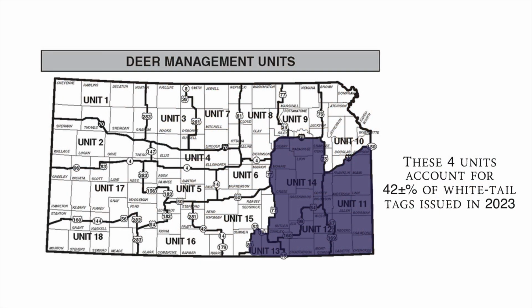I believe that's one of the reasons Kansas is standing up there with other big name states like Iowa, Illinois, and parts of Missouri. I looked at units 10, 11, 12, and 13, and they issued, I believe, 8,150 tags in those four units. Out of the whitetail tags issued in Kansas, that made up about 42% of the whole state. It's in that south central, southeast, east central part, a huge unit.